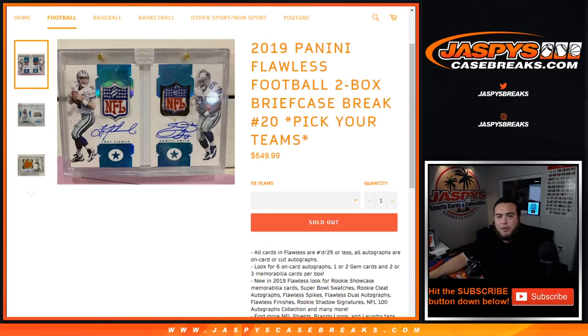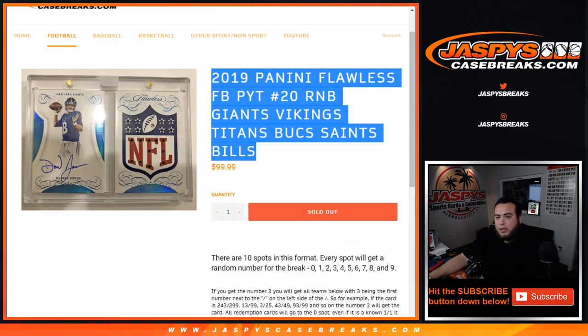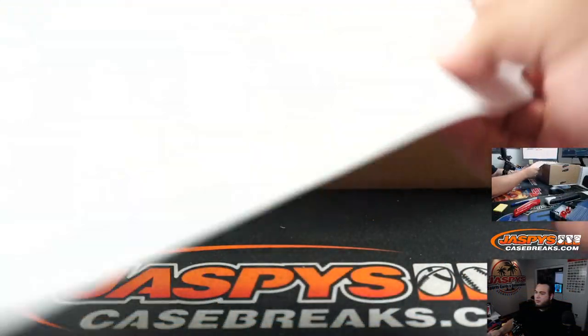2019 Panini Flawless Football just sold out. It is a two-box briefcase break. Pick your team's number 20. Had a couple random number blocks we needed to sell out. We did them. And here they are.